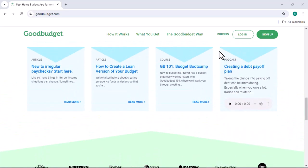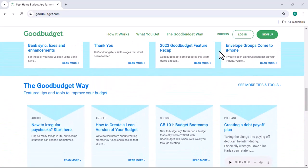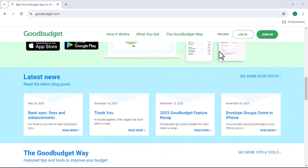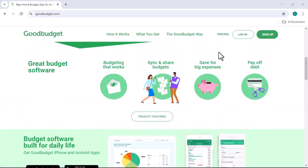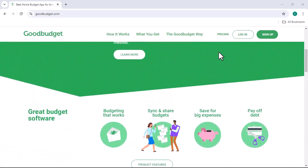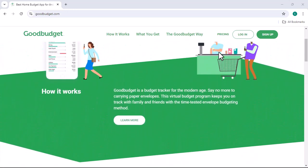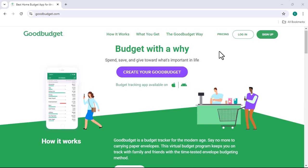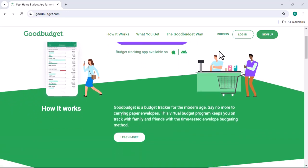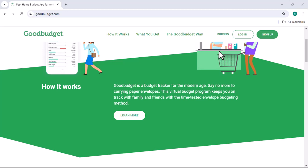Now, let's talk about the premium version. This is where Goodbudget starts making money. For a monthly or annual fee, users get access to additional features like unlimited envelopes, syncing across multiple devices, and advanced budgeting tools. This subscription model is a classic way for app developers to generate revenue. But it doesn't stop there.